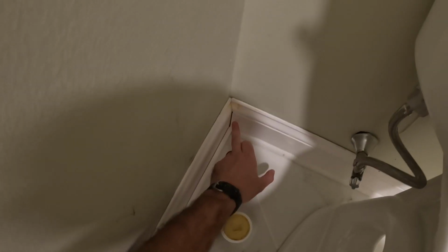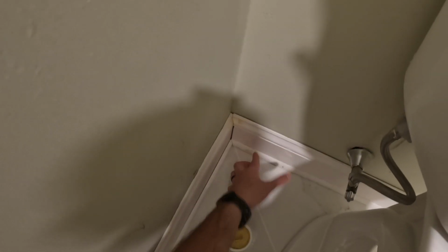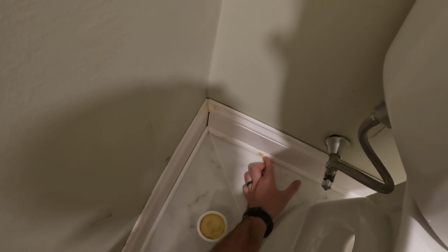And this will have to be addressed pretty good. That's gonna need some caulk for sure. This is always fun. I'm looking forward to caulking back here too.